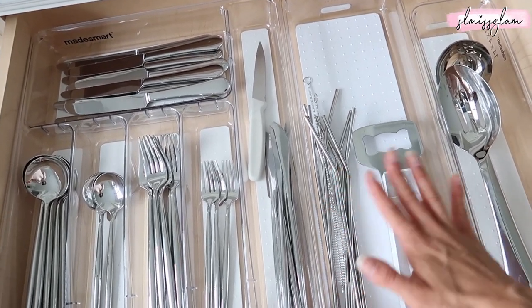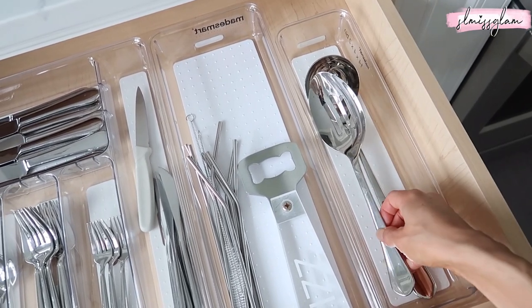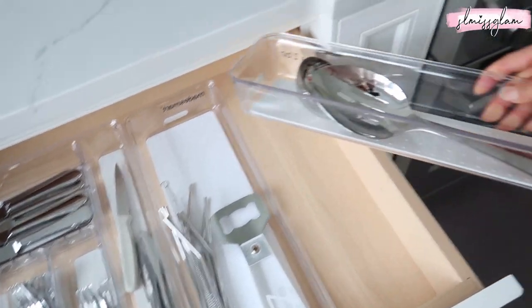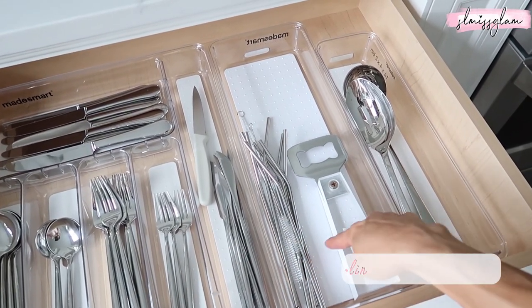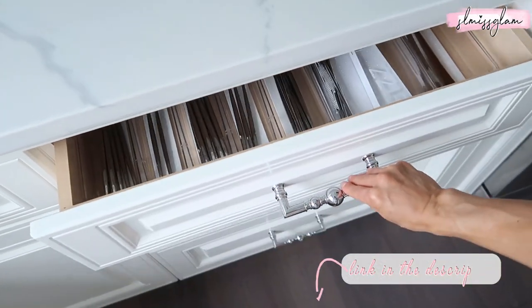Couldn't think for a second, but literally everything I've bought is from there. And then I have these big spoons that we use for the girls' pasta. So these are from Canadian Tire as well. These little inserts, Amazon, and they're awesome. I'm so in love with them. They come in so many different sizes. I'll link all the ones I bought down below. They come in different colors, but I think white is just the cleanest. It looks just so clean and beautiful.